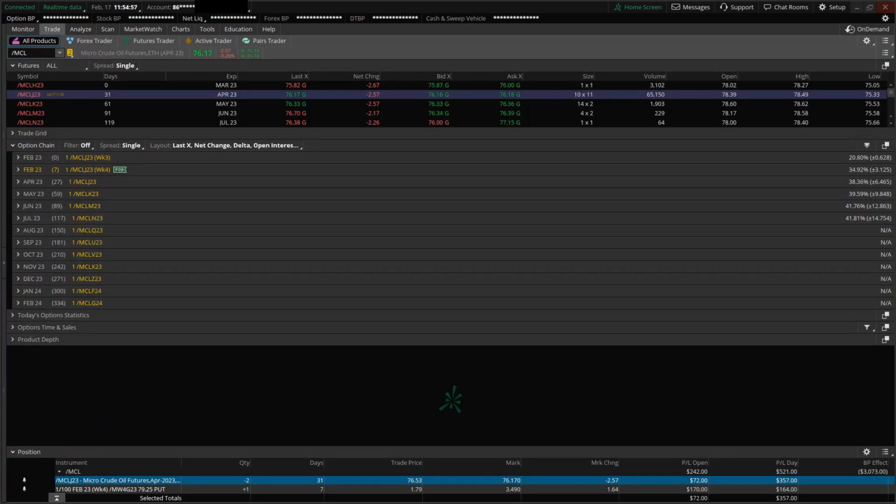So here's another update. It's 11:54 a.m. So it's been a few minutes since the last update. I did get stopped out on the last two contracts earlier this morning. Unfortunately, I wasn't able to capture it, but I just did re-enter the trade. I shorted another two contracts, and those two contracts are up $68 as of the time of this recording.